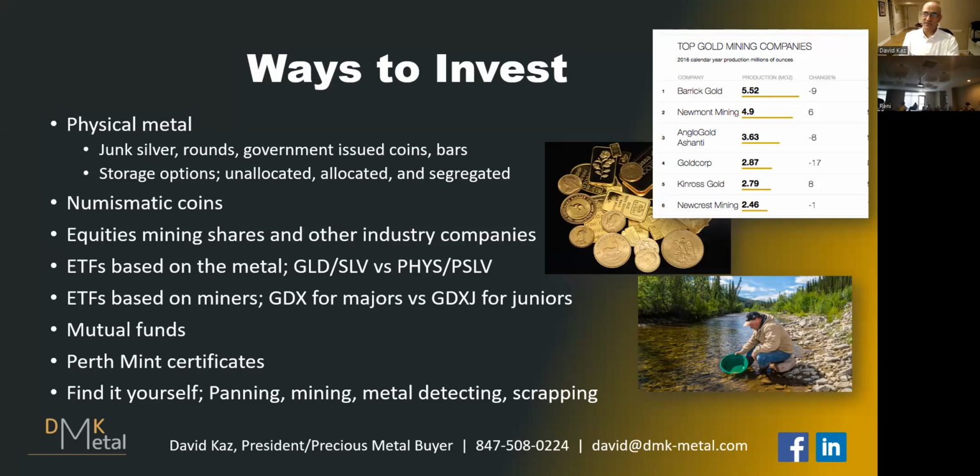That's known as junk silver, and it's not because it's junk. It's just a nickname for it. I guess it's also that it's not numismatic coinage. If it's junk, it doesn't have more value other than the silver content.